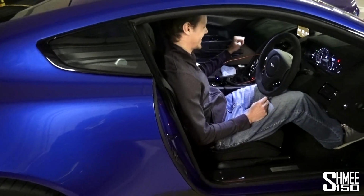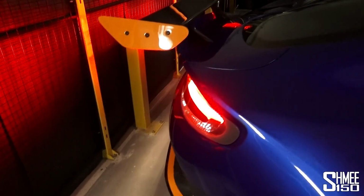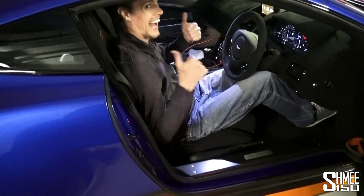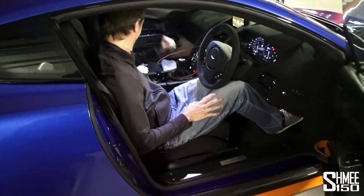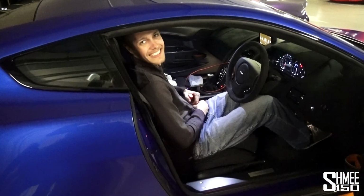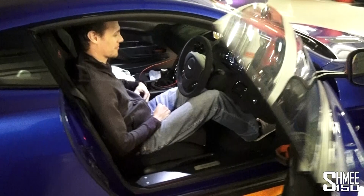There we go. So you're going to drive that. I'm going to drive the LT. I doubt you can hear me over that noise at all. Okay. Shall we go? Sorry? Shall we go? Yeah, well, I need to get in the other car and start that first.